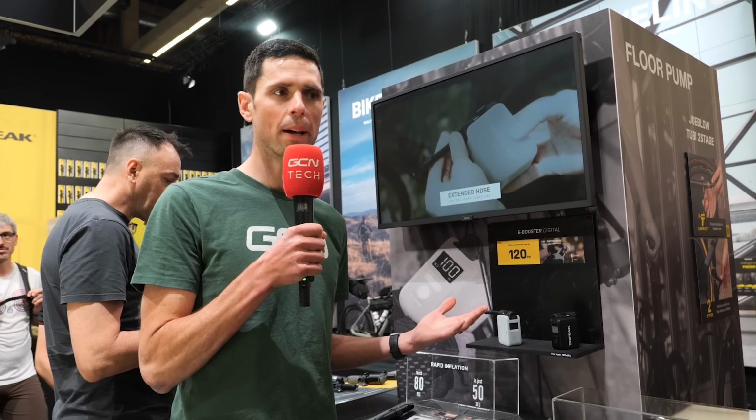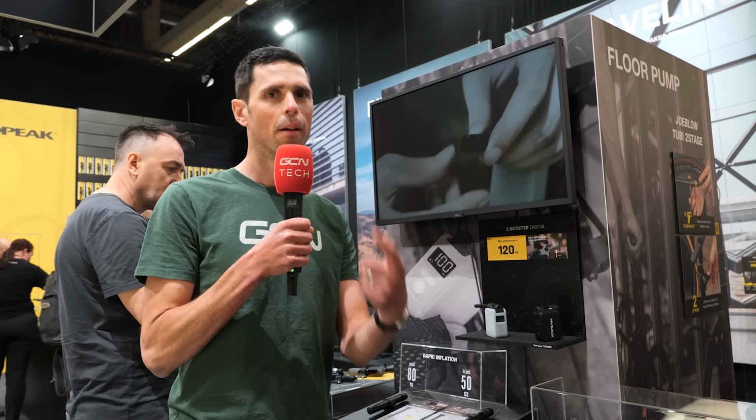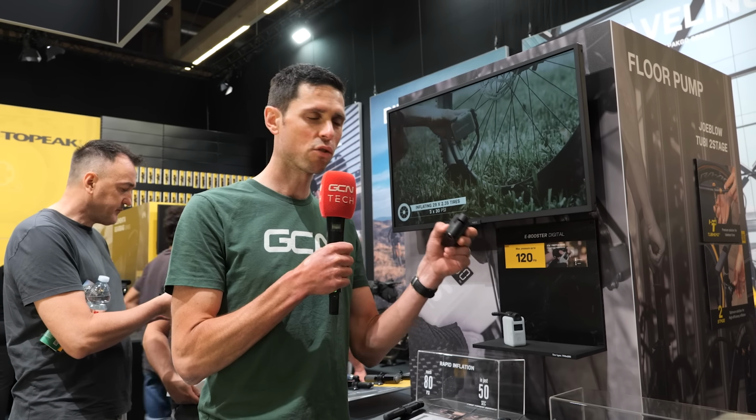Picture this, you've punctured your bike, you've changed your inner tube, you put your tire back on. What's the next most frustrating thing? Pumping up your tire. Check out this little device from Topeak. It's a rechargeable electric pump.